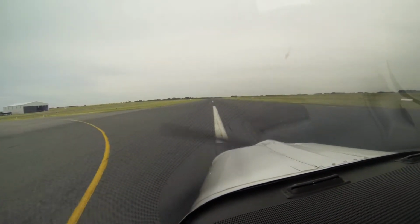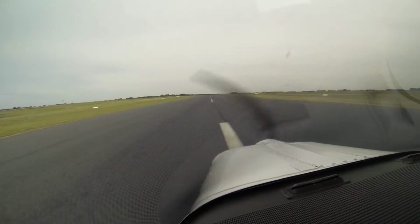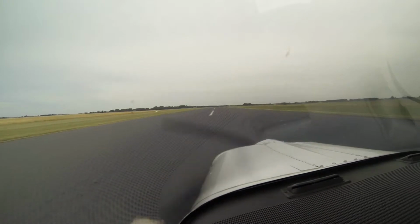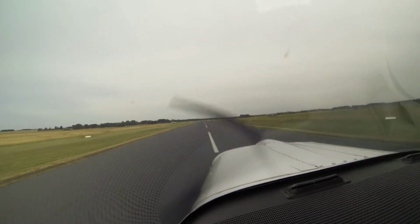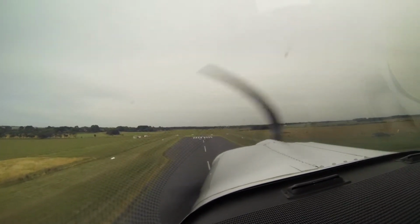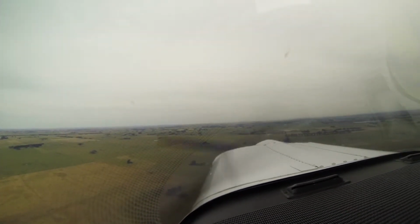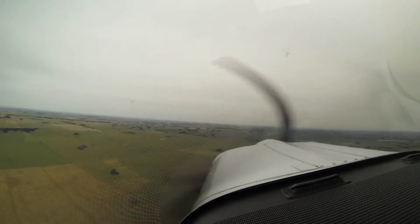Got that crosswind. Rich. Temperatures and pressures are all in the green. Airspeed's alive. 50 knots. 60 knots. Full traffic, Cessna 172, Echo Oscar X-ray turning downwind for a touch and go, runway 31, Warrnambool. Full traffic, Cessna 172, Echo Oscar X-ray turning base, runway 31, for a touch and go, Warrnambool. Fuel pumps off, fuel pressures maintained.